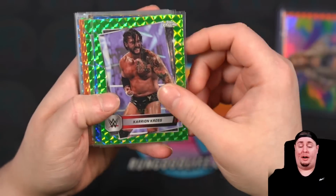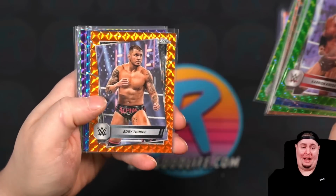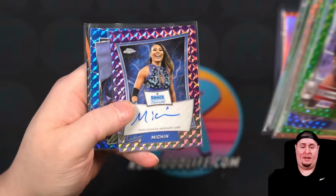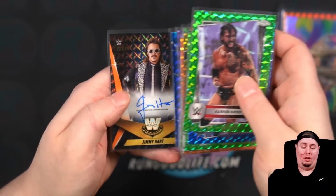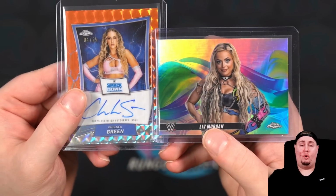Here are our 2 boxes of Delight. Like I said, you're going to see a lot more lower numbered color coming out of the Delight boxes, but you are going to pay more for less cards, so you have to consider that. But reds, purples to 10. There are black autos, I believe, to 2 as well, that are going to fall out of those more frequently. 2 big hits of the day, Chelsea Green and Liv Morgan.